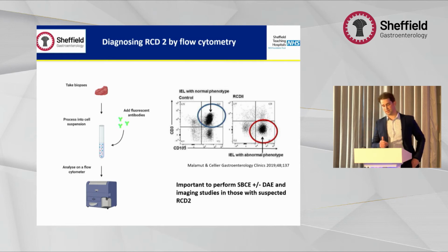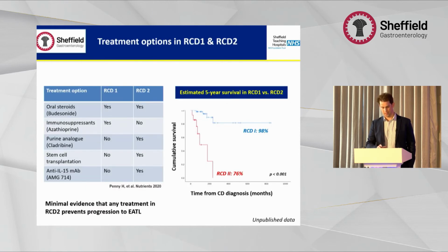It's also worth saying at this point that you can identify that aberrant phenotype by more routine immunohistochemistry, and certainly other centres will do that. But the evidence suggests that flow cytometry is a more sensitive approach at doing this. And if there are other centres out there or clinicians that have patients that they suspect might have RCD2, they're more than welcome to get in touch with us. We are the National Centre for Refractory Celiac Disease, and we do take referrals.